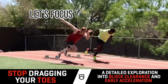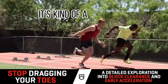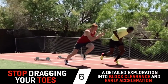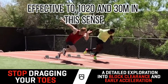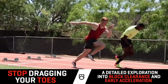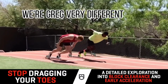So let's focus on Wilfred first. That's the guy in the yellow. So, pretty classic early acceleration mechanics, really. It's a nice scoop for such a tall and elastic guy. He's actually a really good starter. Good meaning fairly fast and effective to 10, 20, and 30 meters. Wilfred was 6'2", or still is 6'2", I assume. But a nice low to high scoop with the feet, and then it starts cycling around his third or fourth step. With Greg, very different, right?